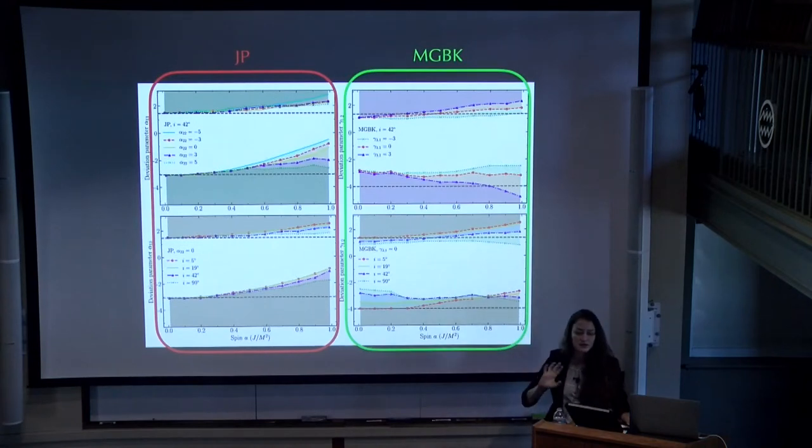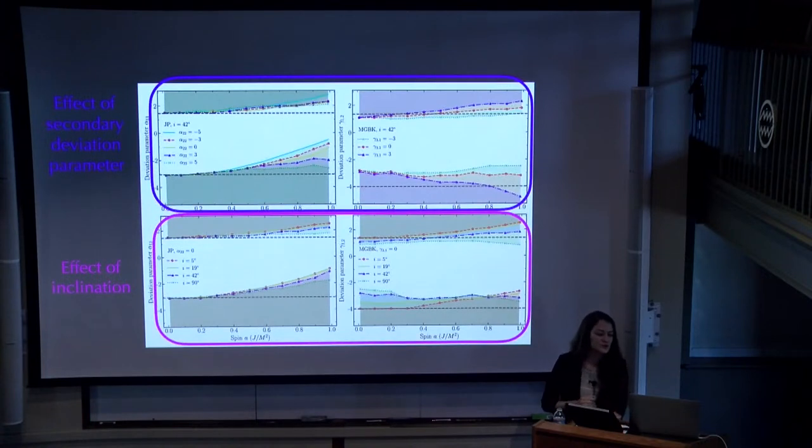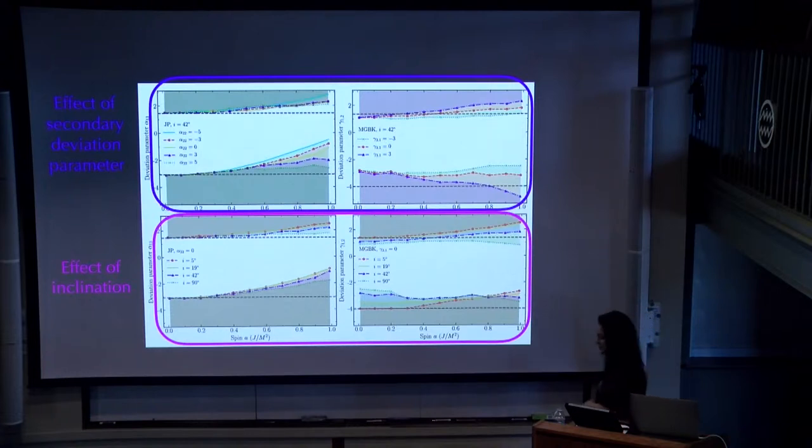The shaded region in all of these are the regions that are ruled out by this new 10% error bar. Spin always increases as you go to the right in each of these panels. And the top two are showing you the effect of the secondary deviation parameter. And so the different colors and different symbols correspond to different values for the secondary deviation parameter. And on the bottom, it's the same thing, but instead of this deviation parameter, it's the effect of inclination.